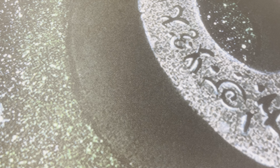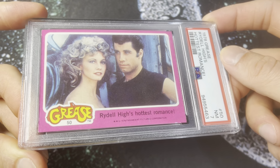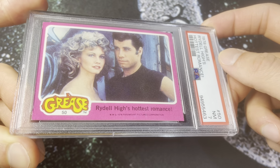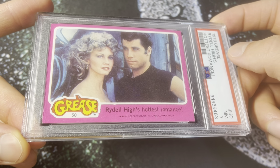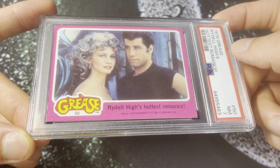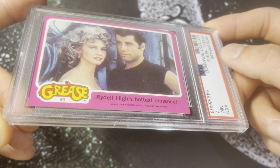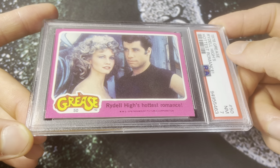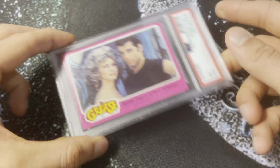This is the Rydell High's Hottest Romance in the PSA 7. That's got to be just a low pop 2 or 3. I can't imagine there's many higher, maybe a few, but that's a great card. Really solid grade. The centering on these is absolutely horrendous on most of the cards. I just got 6 complete sets of this, and I'm going through them and pre-grading and screening all of them now, and it is really tough to find centered cards in that set.